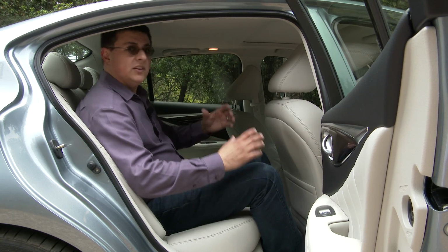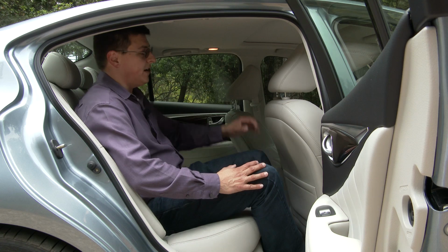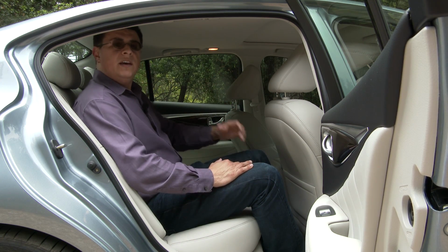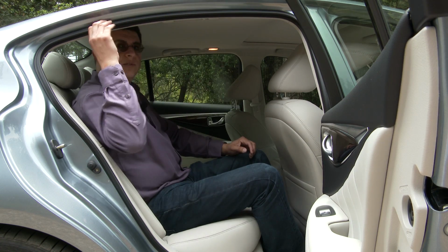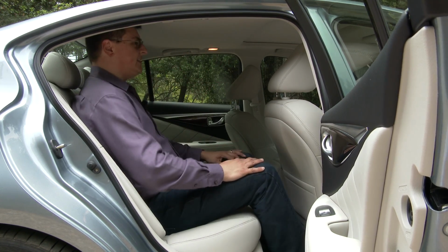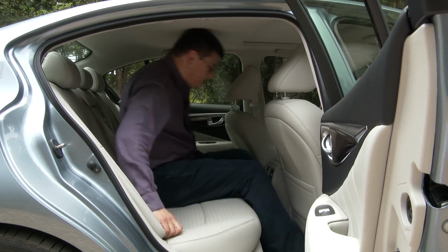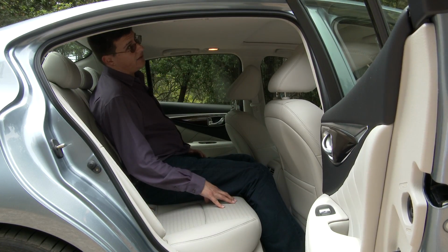The Q50 has one of the largest combined legroom figures in this segment, and that would be first row plus second row. It's really obvious in the back seat. Rather unfortunately, however, this sexy roofline does limit headroom, so if I actually sit upright in the rear seat, my head is touching the ceiling, and I can't actually sit in the middle seat without craning my head to one side.